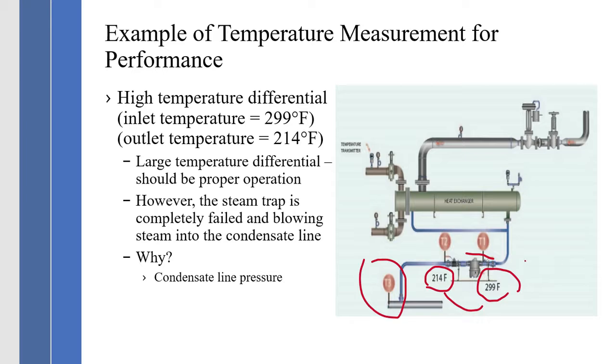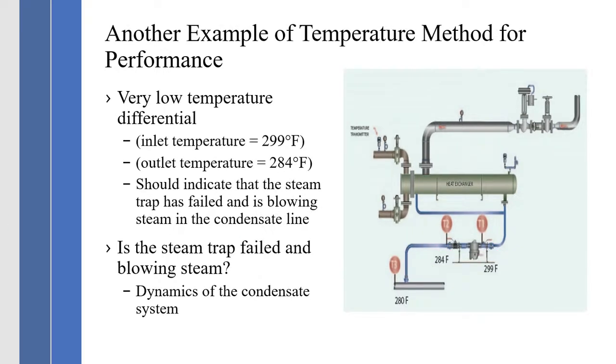The thing is that the dynamics of the system are always based down here on the condensate return line. So another example here: 299 degrees going in here, and I have 284 at the outlet of the steam trap, and there's no real differential, which, by the statement, says that if there's low differential across the steam trap, it is blowing through.